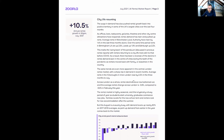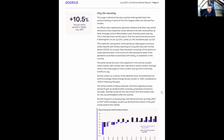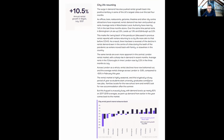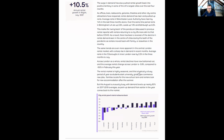So a swing back of the pendulum discussed in the previous reports, with renters returning to city life, as we said they would, after COVID had seen the worst of it, and vaccines have been rolled out. Same trends even more apparent in central London, sharp rise in demand. Average rents in 12 boroughs did rise by 2.3%. But as a whole, rentals have bottomed out in your prime London markets.